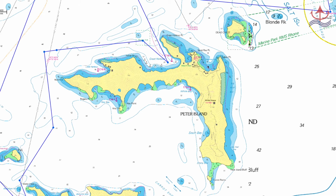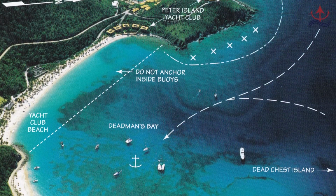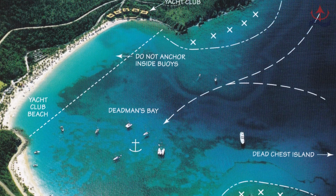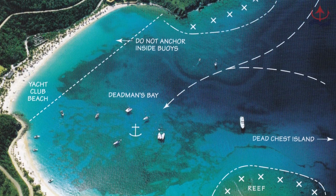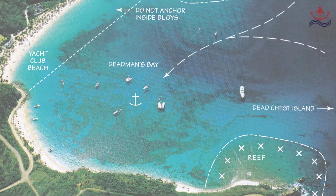This is a day anchorage at best. We don't recommend overnighting here as it's too exposed, and when there's any sort of wind that doesn't come from the southerly direction, it's awful. There are no mooring balls in here, but the allure of the pristine white crescent beach is like a siren's call to some, but we don't really suggest this as an anchorage.